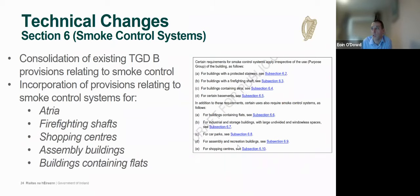Moving on to section 6, the new section on smoke control systems. As I said, an opportunity has been taken to consolidate the existing provisions as set out in Technical Guidance Document B relating to smoke control into one seamless section to ensure the delivery of the smoke control systems in a consistent manner. There are additional provisions relating to the provision of smoke control in atria and firefighting shafts, shopping centres, assembly buildings, and buildings containing flats. The section on smoke control systems has quite a deliberate structure, moving first and foremost from the building characteristics. That is the first 4 sections, 6.2, 6.3, 6.4, and 6.5. And in the subsequent 5 sections, specific building uses.